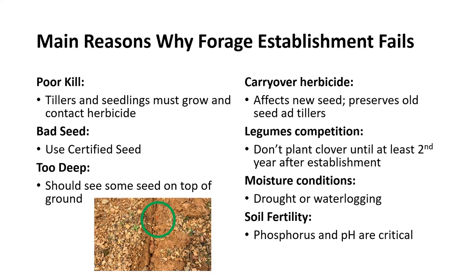Bad seed. So we always want to use certified seed, especially in novel endophyte tall fescue. You're going to see a lot of brown bag seed, especially in Kentucky 31, but we do want to use certified seed when we're doing this.